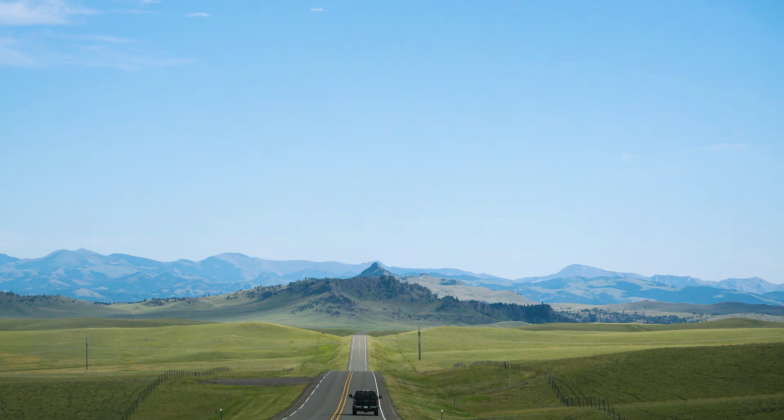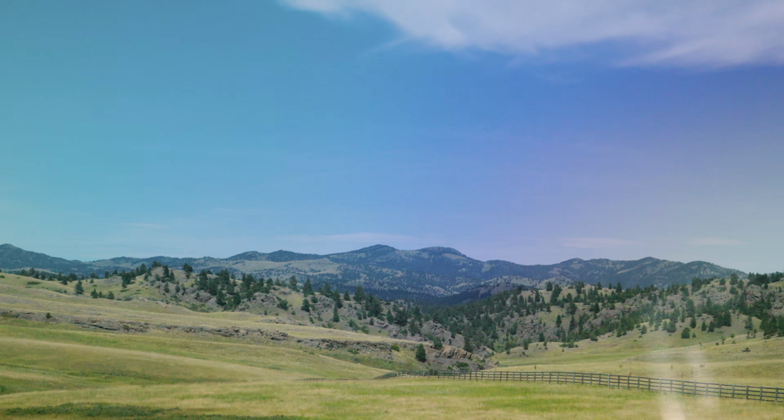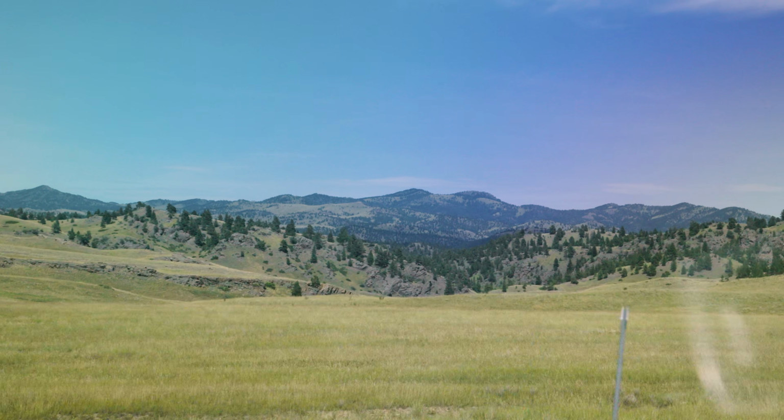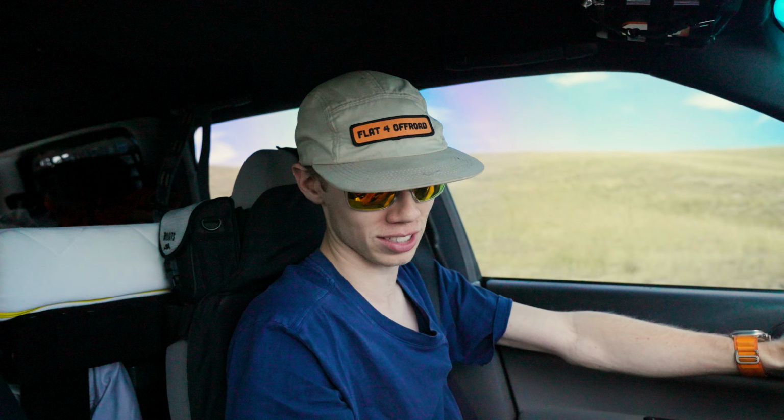Whoa, look at that. Things are definitely changing now. We're going down into this valley, and just looking on Gaia maps here, it looks like we're actually going to be going through this little range here. It doesn't look like it's super high altitude, but we are at 1,200 meters. So we should get some pretty cool views as we go through those passes and then down on the other side. It looks like it's called Wolf Creek.